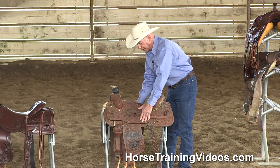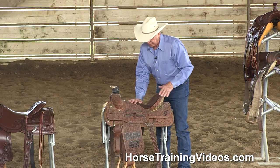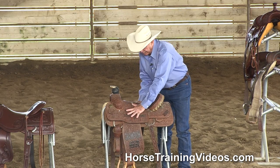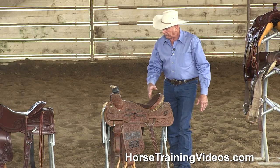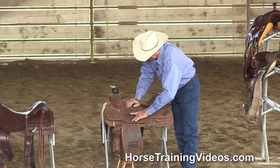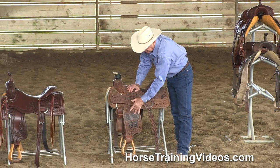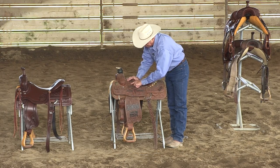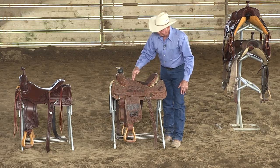And if we were looking at the top of the saddle, it also has no leg path. I mean, there's no leg path. There's no channel for your leg to go from here to the stirrup leathers. The stirrup leathers on most roping saddles are hung farther back than this one. These stirrup leathers are actually hung pretty far forward. I actually like that. But on most roping saddles, the stirrup leathers will be hung more toward the center of the seat, a few inches farther back.